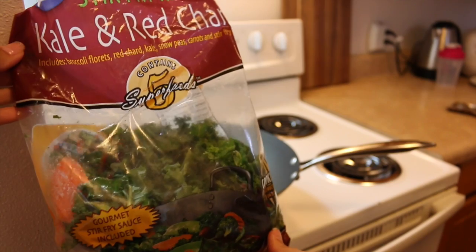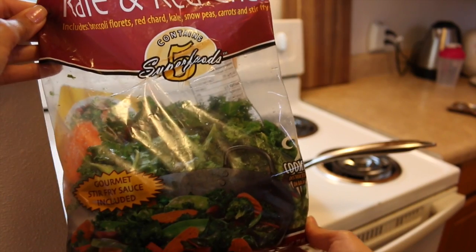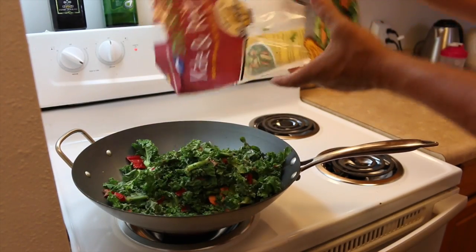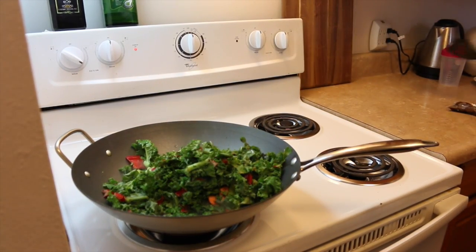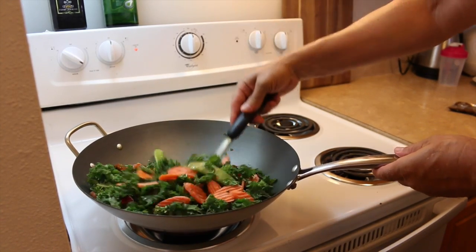All right, and then let's see, for dinner, we decided to do this kale and red chard stir fry. This is another kit that you can get at Costco. I feel like this is turning into like a Costco commercial or something, but I promise it is not. We just happen to shop there a lot.